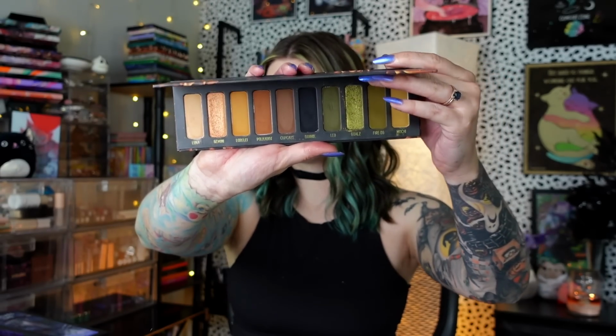Ranked number 2 is my Gemini palette. This was my first palette I ever got from Melt. This was a gift and I will cherish it forever. It's one of my top favorite palettes in my whole collection. It has been one of my favorites for years and years and years, and I'm still not sick of it. I just am such a sucker for this color story.